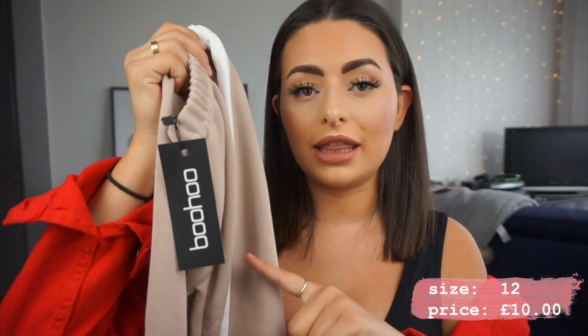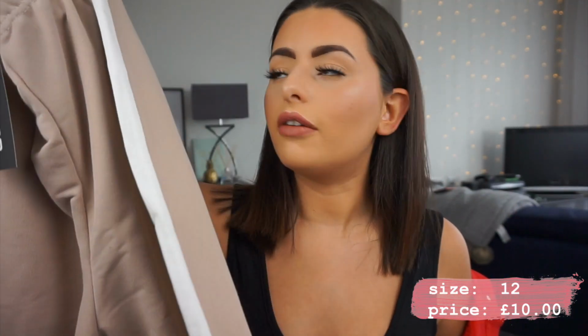So the next item, I'm going back to my whole comfort is key thing. These I feel will look really cute with this bodysuit, hence why I'm going to try them on next. These are just some joggers. I did mention these earlier because I'm 100% going to be getting in these and that little crop grey jumper that I just showed you and chilling out tonight. That is just like an ultimate comfy outfit.